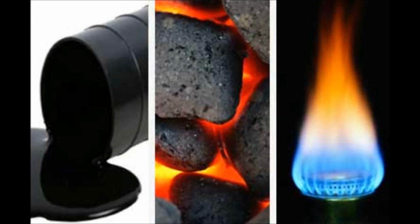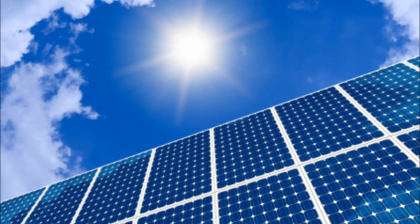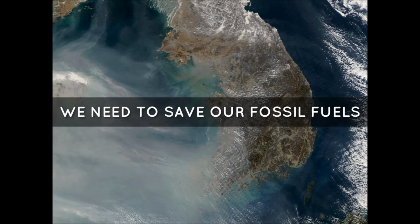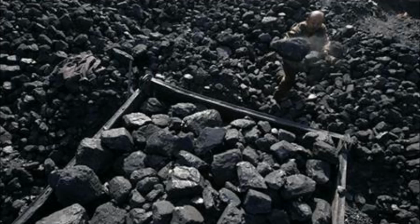Almost half of American homes heat with natural gas, only 5% with oil. So many people use fossil fuels instead of solar power, which is not good. Oil will be gone in about 2052, which is in 36 years. Gas will be gone in about 2060, which is in 44 years.